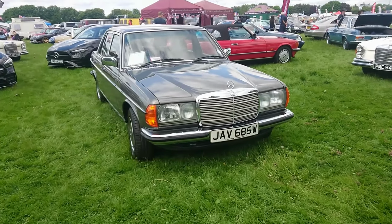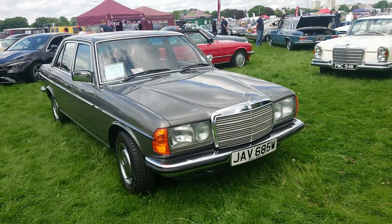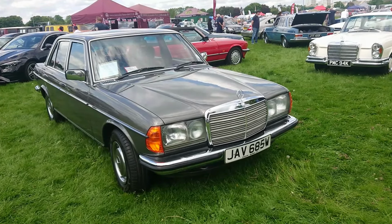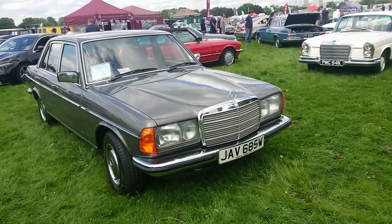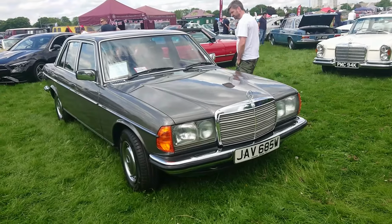Good afternoon. Today is the 25th of May and this is part 3 of a slightly shambolic shuffle around the Enfield Pageant of Motoring. I do apologise in advance if there's any wind noise, if there's any background noise.